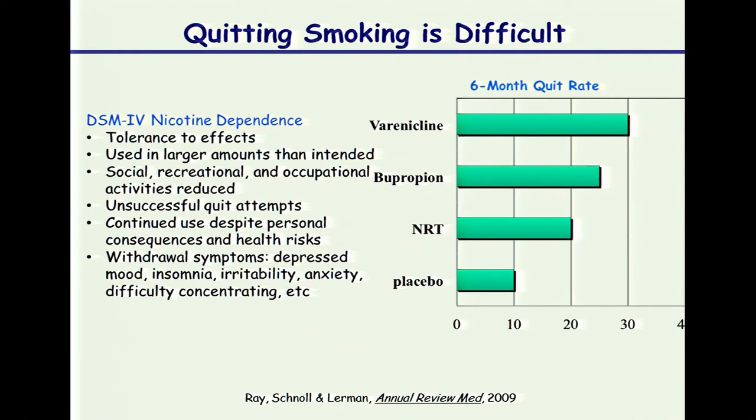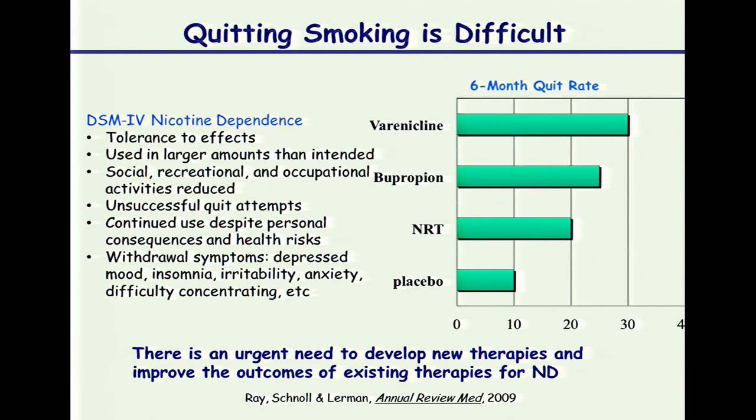Both varenicline and bupropion have black box warnings associated with them. But even with what's considered the best in class, at least in terms of efficacy, only about 30% are able to quit. So it really underscores the point that there's an urgent need to develop new therapies and improve the outcomes of existing therapies for nicotine dependence.